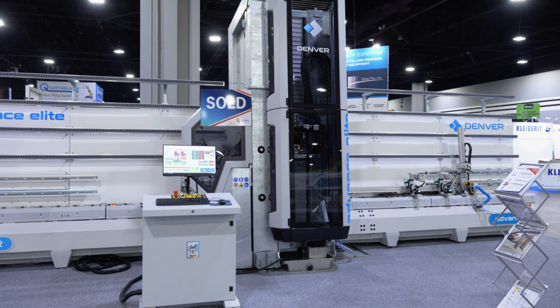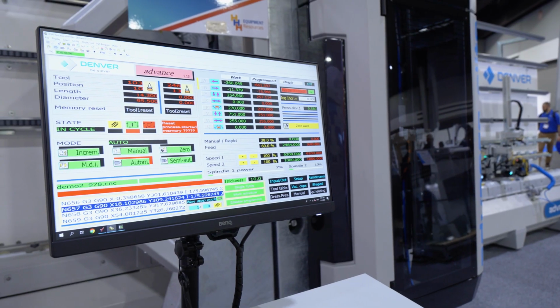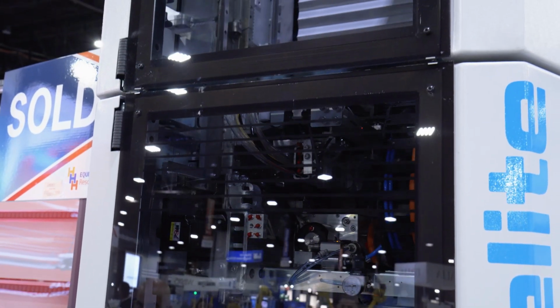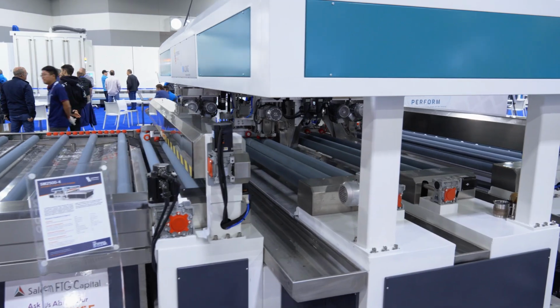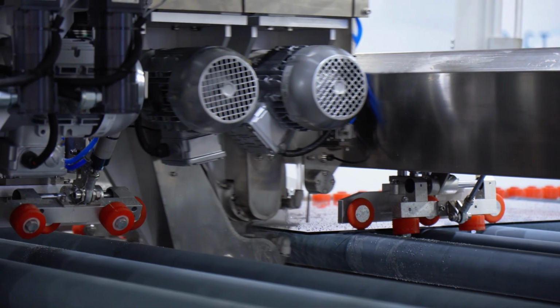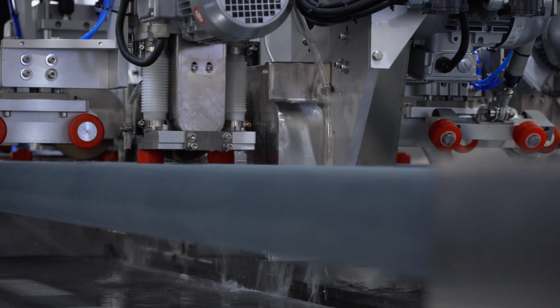Come 2024, we're really going to push towards automation. We're working with a couple of companies to integrate some robotic systems into our current inline polishers, and we're hoping to be able to integrate them into our CNCs as well. This is our yay-long machine for automated seaming and grinding. It will also do edge deletion.